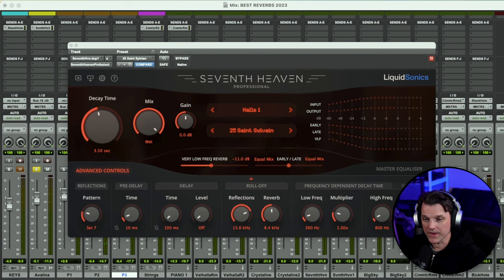I love the sound of that. It's my new favorite convolution reverb. It just puts you in that space. And I had a lot of fun just going through the different halls and some of the different cathedral sounds. They just all sound good and uniquely different.